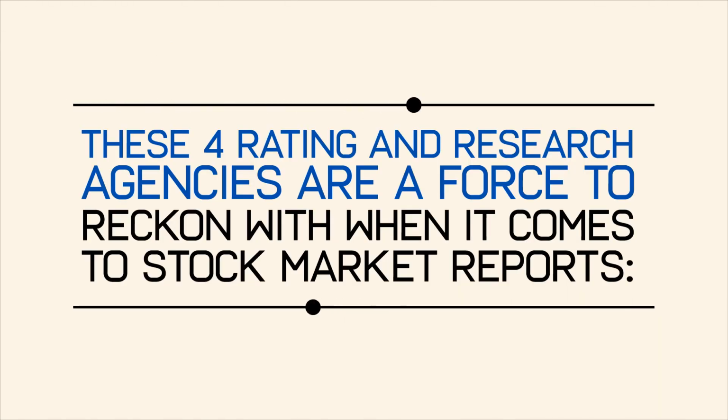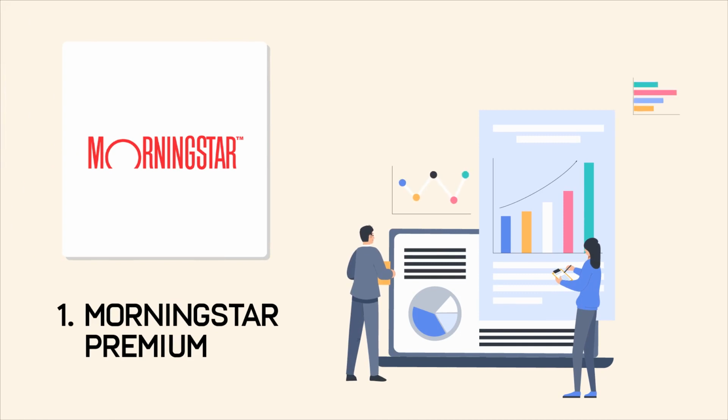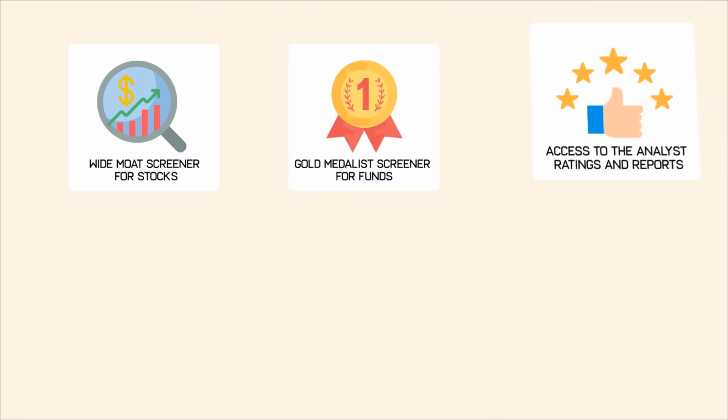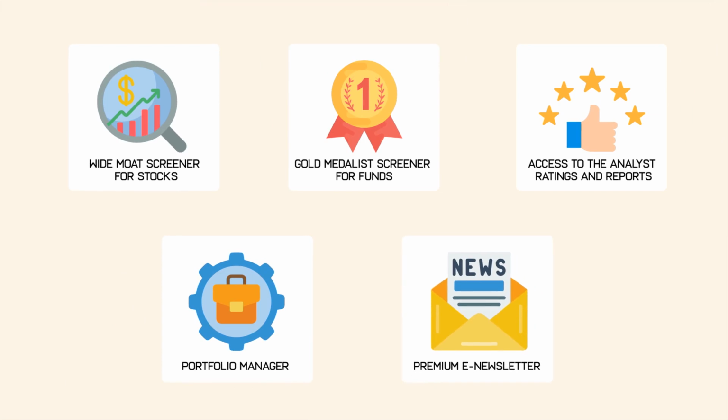These 4 rating and research agencies are a force to reckon with when it comes to stock market reports. 1. Morningstar Premium. Morningstar's premium membership is an option for individuals who want more in-depth research. This includes a wide moat screener for stocks, a gold medalist screener for funds, access to the analyst ratings and reports, a portfolio manager, and a premium e-newsletter.